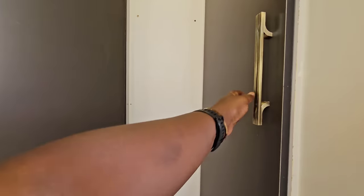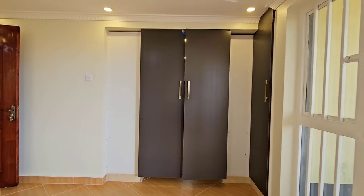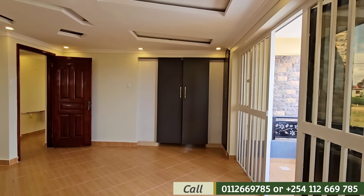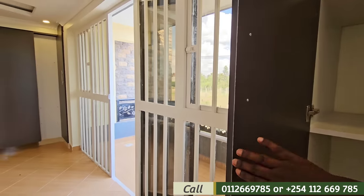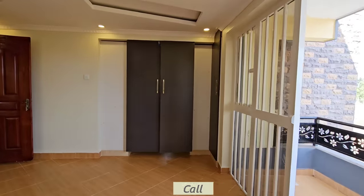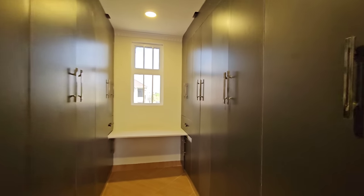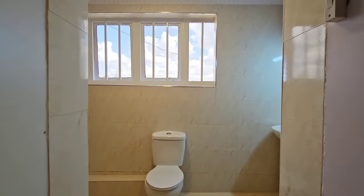Next, more storage spaces here. And this is unique. Let me close this door and move right back. You'd actually think that that's a wardrobe straight ahead, but nope, wait for it. Ta-da! We have a walk-in closet. Unique. And perhaps you're wondering, Edna, where's the washroom again? Wait for it. Voila! There you go.